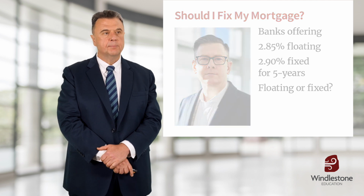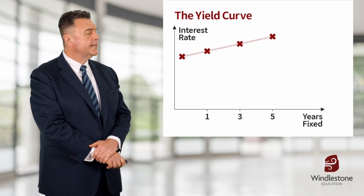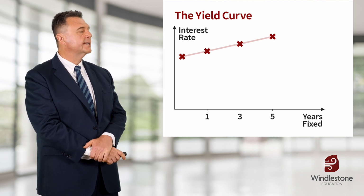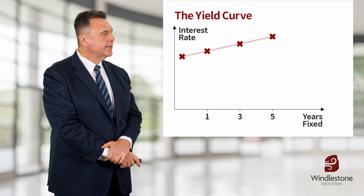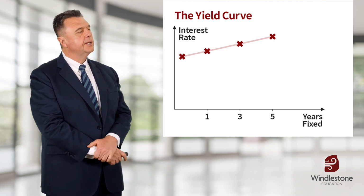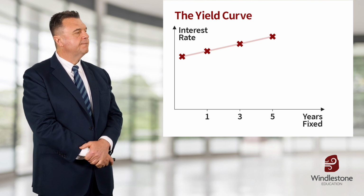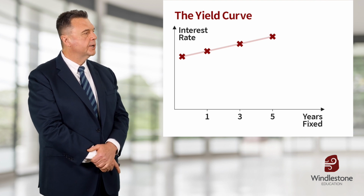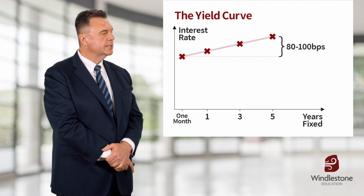Now, to understand this a little bit, let's turn to this diagram. And what we can see in this diagram is on the x-axis, the years fixed, and on the y-axis, interest rates. And you can see that when you fix for a longer period of time, ordinarily you have to pay a higher interest rate. And the difference between 5-year fixed and 1-month fixed, that's a standard variable rate mortgage, is through the sweep of history, that's averaged 80 to 100 basis points.